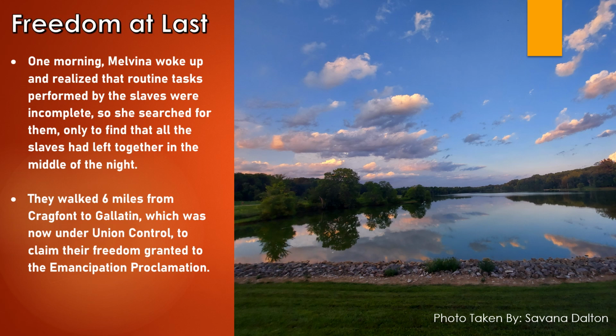One morning, Melvina woke up and realized that routine tasks performed by the enslaved individuals were incomplete. So she searched for them only to find that all of the slaves had left together in the middle of the night. They walked 6 miles from Cragfont to Gallatin, which was now under Union control, to claim their freedom granted by the Emancipation Proclamation. The ages of the enslaved individuals who gained their freedom that night ranged from 2 to 70 years old. Delphi was among those who had left and was 70 years old when she finally found freedom.